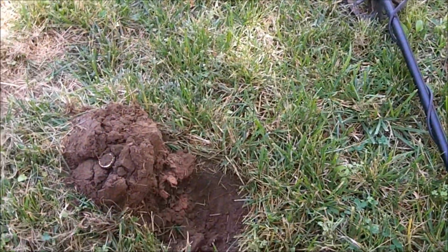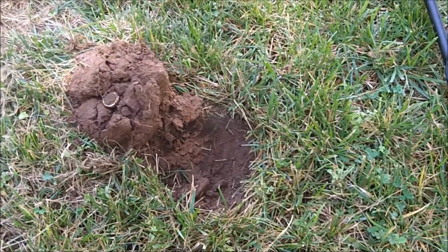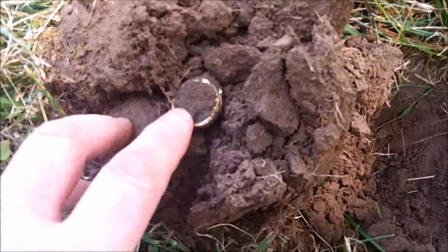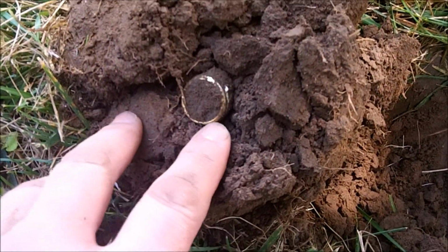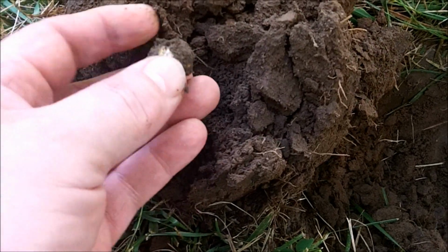Got a nice little shock in the plug there. It was ringing up 27, so 99% sure it's not gold. But check out this big honking ring I just got in the plug. I haven't even looked at it yet. Just grabbed the camera to see what it is.